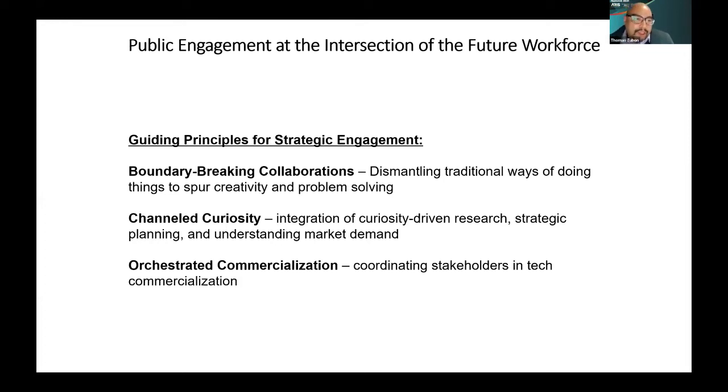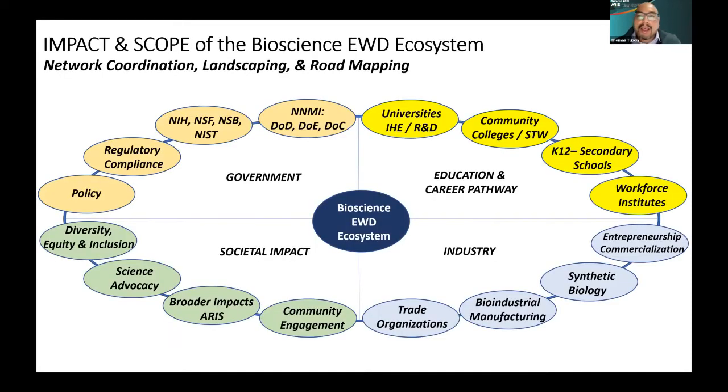Then, of course, we want to push the idea of channeled curiosity, or the integration of curiosity-driven research, strategic planning, and understanding, for workforce purposes, what the market demands. And then lastly, how do we bring this all together? Orchestrated commercialization: coordinate stakeholders in the tech commercialization field with educators, industry partners, and community members. It becomes a massive area of how we actually identify who these players are and what their impact and scope are. For this particular scenario, I'm talking about the bioscience education and workforce development ecosystem.